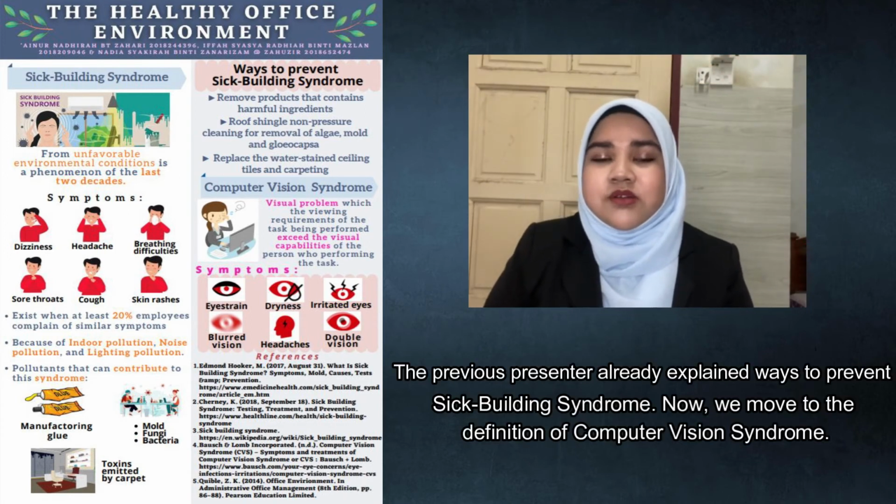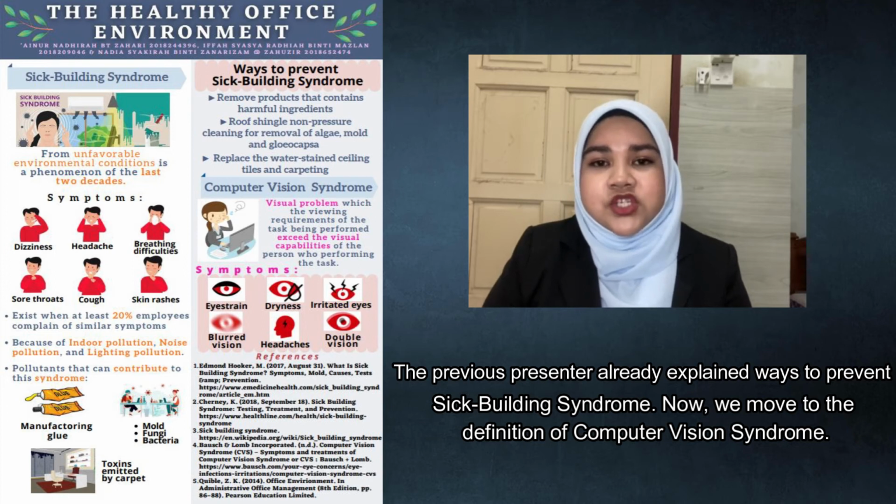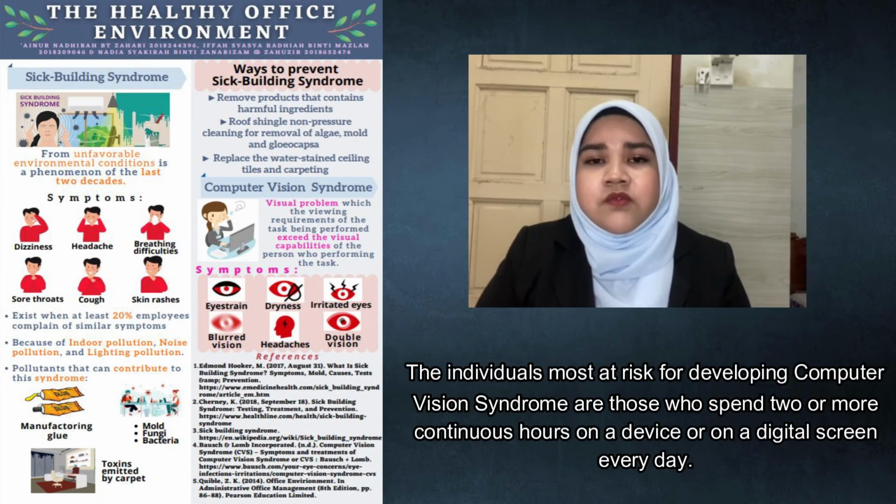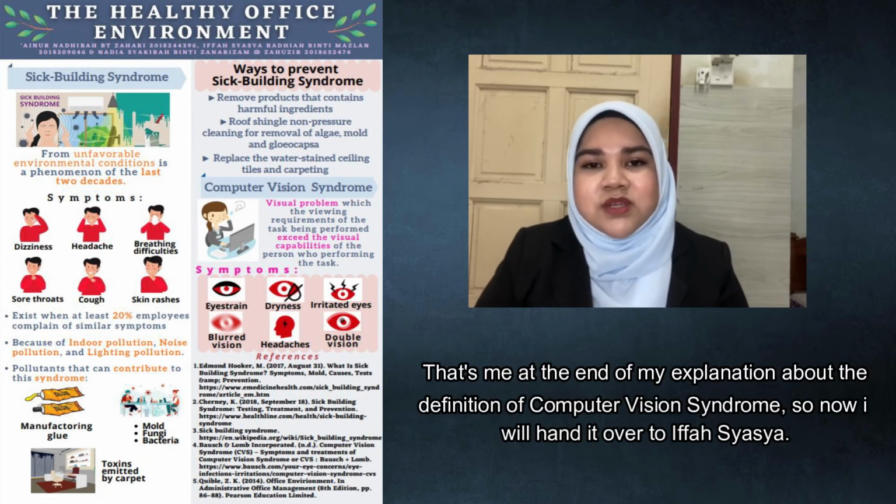The previous presenter already explained ways to prevent sick building syndrome. Now, we move to the definition of computer vision syndrome. Computer vision syndrome, or CVS, occurs when the viewing requirements of the task being performed exceed the visual capabilities of the person performing the task. The individuals most at risk for developing computer vision syndrome are those who spend 2 or more continuous hours on a device or on a digital screen every day. That's the end of my explanation about the definition of computer vision syndrome. So now I will hand it over to Iffah Syasya.